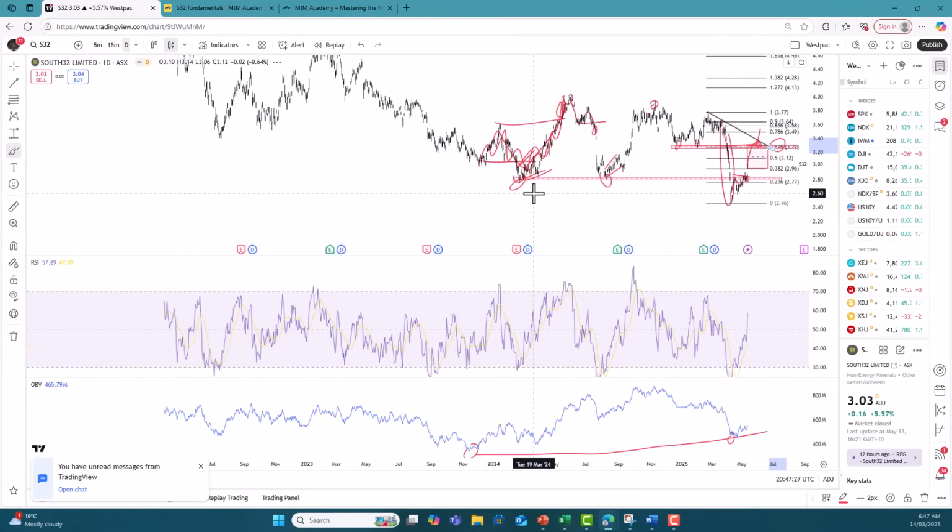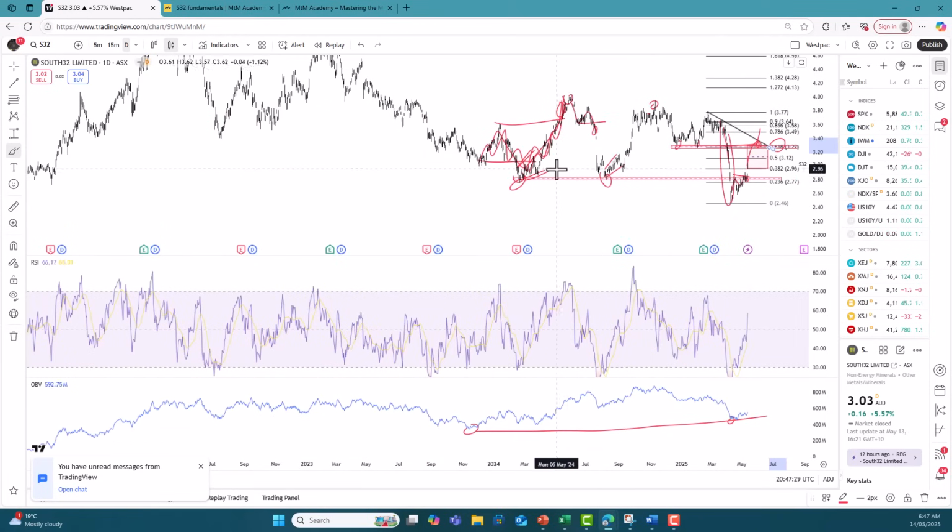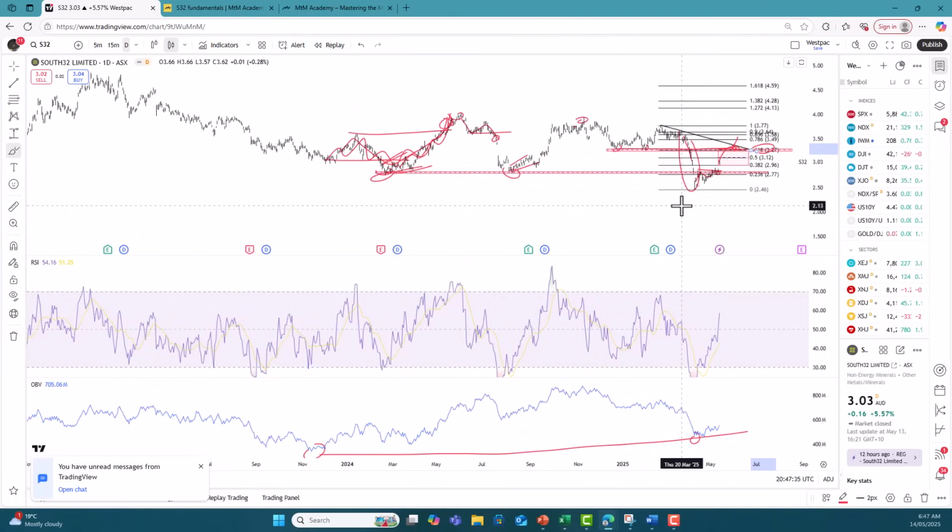But it is giving me markings of a bottom because I had identified that a year ago. Fundamentals are aligning with the TA, and that's what I'm looking for. So this isn't a short-term trade. I'm not looking to make money off it here. This is one that I've added into my super, my long-term, and it stays there while it goes strong, but I need to break out above here.